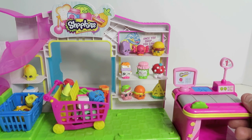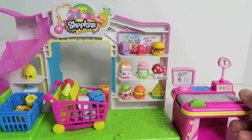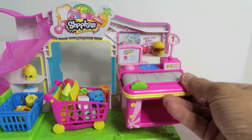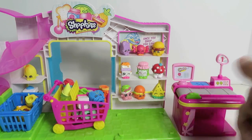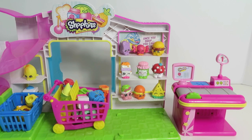What do you think, Shannon? I think it's a definite must. Of course, I always wanted to be a cashier at a grocery store when I was young, so this is like perfect for me. This is right up my alley. Yeah. I'm going to go out on a limb, and I'm going to say that this is going to be one of the hot Christmas toys this year. Yep. I think this is going to be on lots of little girls' Christmas lists. It would definitely be on mine.